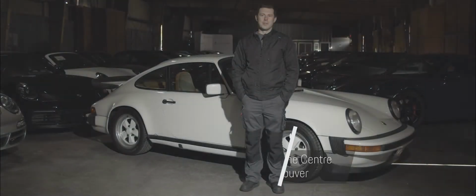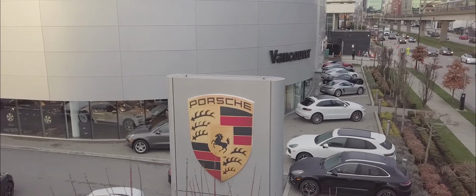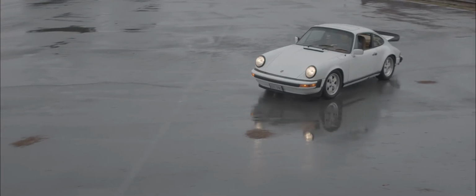My name is Sean Robinson, workshop manager at Porsche Center, Vancouver. Some unique things about this particular car: it was the first year 911 to have a galvanized frame. Prior to that, they were quite prone to rust in rocker panels, wheel wells, and windshield frame. With the galvanizing, it tended to slow that down a bit more.